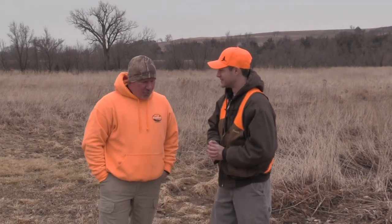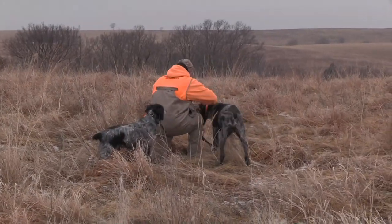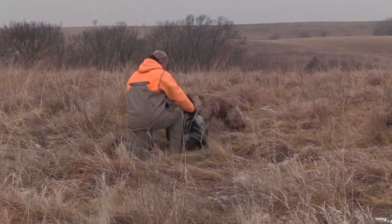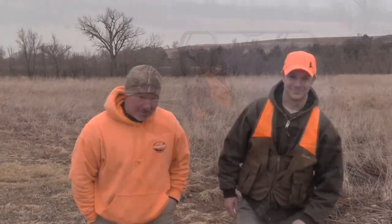Well, we got two kinds of dogs going. We got some Brittanys and we got a wirehair. So hopefully we can have some great points, and those birds should sit pretty good. But again, it's hard to predict with the weather. There's a lot of moisture out there, and whether or not those birds will sit tight or not, we'll just have to see. Well, let's get to it. All right, let's go.